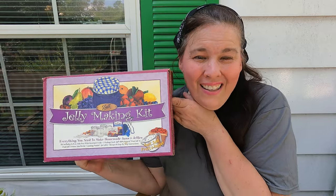So this is another prepping item. I don't need quart jars anymore, but I do love the smaller jars. So I got this and my jelly making kit. All of this, $20 plus $7.95 shipping on online auctions.